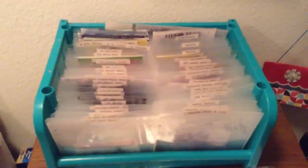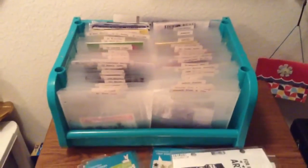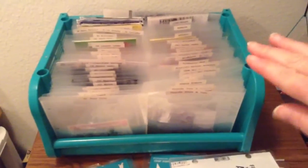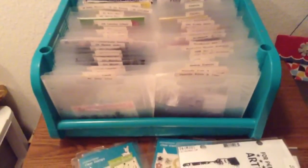I can tell you in here right now I have 79 stamps. And I still have room. If I wanted to put more in, I can. And this is also a temporary solution because what I really want to do... this was a cart that had 3 tiers on it. And I took it apart. It fell apart, actually, and so it fits on a shelf. So that's why I use my shelf with those bins. But I think there's a better solution.